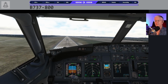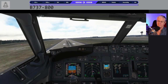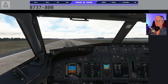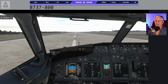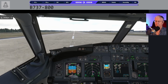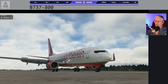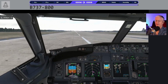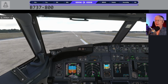100. 50. 30. 20. 10. Reversers. There's reverse. There's that high speed, 60 knots, stow the reversers, manual braking.